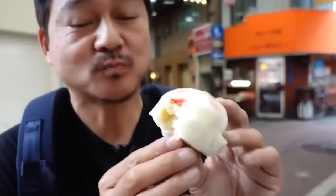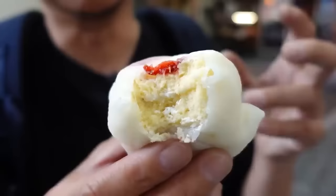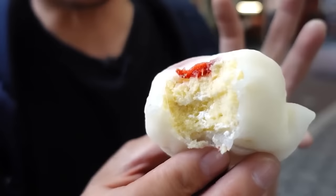Itadakimasu. It's like a strawberry shortcake encased in a thin layer of mochi. It's so good. If you like Japanese strawberry shortcake and you like mochi, you gotta try this one.